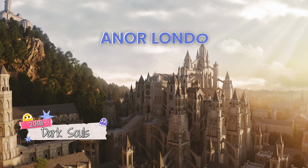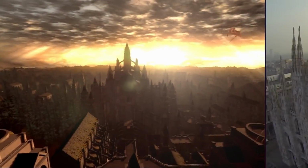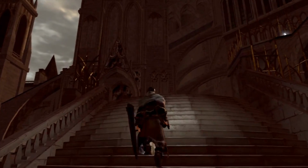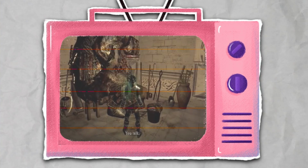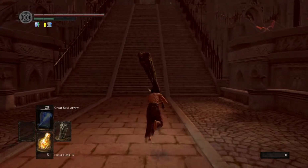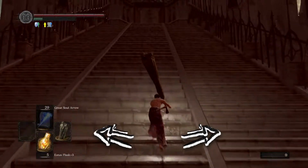Take Anor Londo in Dark Souls. The city was inspired by Milan Cathedral, but it includes features unique to the lore of the game. It's a place where humans and giants once lived side by side. And because of that, when you climb the city stairs, you'll notice steps in two sizes, some narrow, some wide.